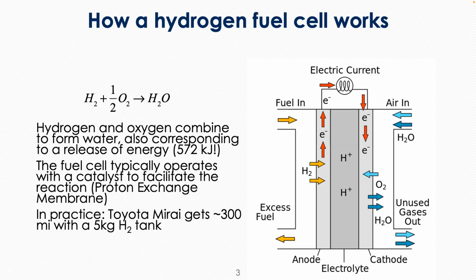And just to give a sense of modern day fuel cells, you are getting about 300 miles with a 5 kilogram hydrogen tank. The economics of it isn't great right now. It costs anywhere between, let's say, $12 to $15 for a kilogram of hydrogen. And if you think about it on a cost of gasoline basis, it'd be above like $10 a gallon. So unlike electricity, hydrogen fuel cell vehicles cost a lot more to refuel.